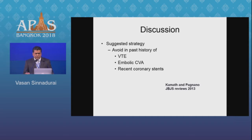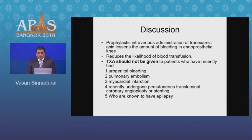To discuss, Kenneth and Pagano in 2013 said to avoid tranexamic acid for people who have had past histories of VTE, an embolic CVA, and recent coronary stent. Likewise, prophylactic intravenous administration of tranexamic acid lessens the amount of bleeding in the endoprosthetic knee. It reduces the likelihood of blood transfusion. Tranexamic acid should not, I repeat, should not be given to patients who have recently had urogenital bleeding, pulmonary embolism, myocardial infarction, recently undergone percutaneous transluminal coronary angioplasty or stenting, and those who have been known to have epilepsy.